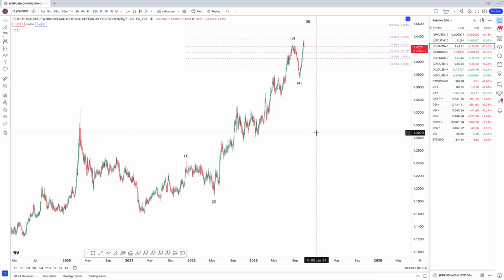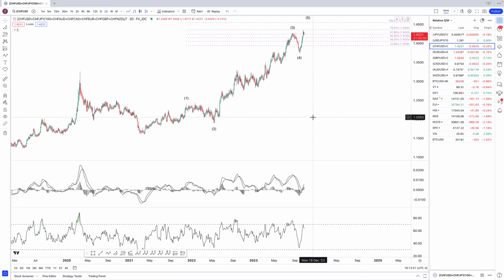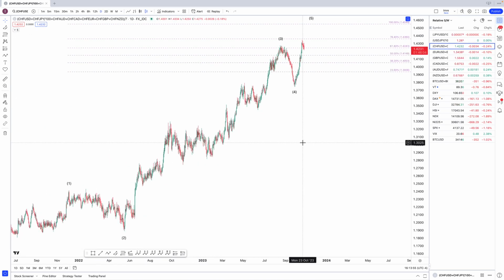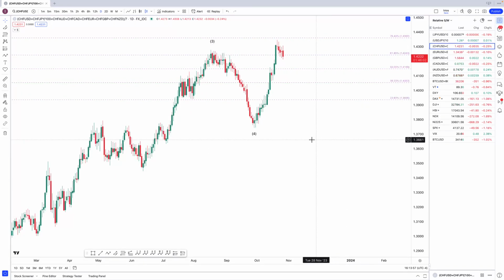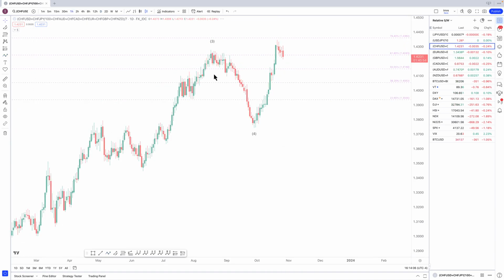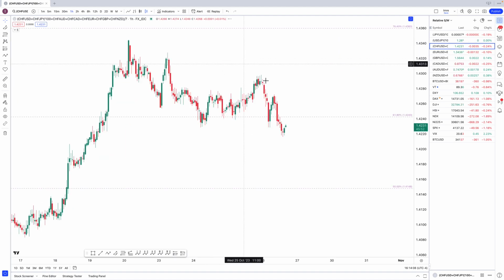The Swissy has traded in a similar pattern in the past as well, but I'm getting very wary of the Swiss franc strength. I think the next big move in the Swissy is going to be Swiss franc weakness, not Swiss franc strength. But as I mentioned, warning signs were overbought here considerably on the daily chart, but on the 1 hour chart, this does look like a fairly controlled pullback.